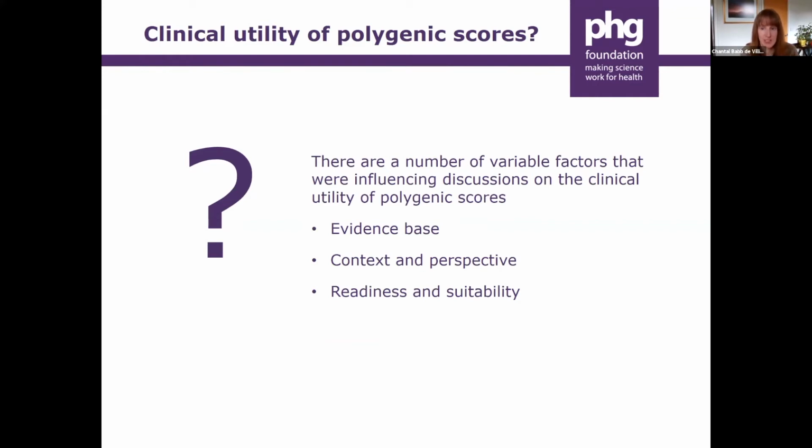The fact that decisions about utility are tied to value judgments and priorities means that it is an inherently subjective concept, and we were seeing this in the debate of polygenic scores, and it is related to differing perspectives and individual viewpoints. The evidence base is currently mostly from academic research studies, rather than through comprehensive assessment or evaluation of specific applications that are considering specific care pathways.